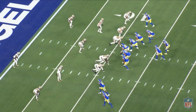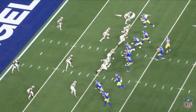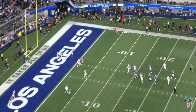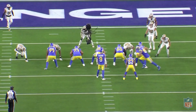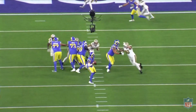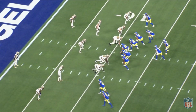Next one here, 3rd and 8. Now this might ruffle some Ram feathers, but for me here, the Rams get real lucky. Okay, to me, this is a throwaway from Matthew Stafford. He's throwing this check down away. Now, the referee, for me, not only is this uncatchable, this is a throwaway. Like the running back does a good job of trying to react and go get this throw, but Matthew Stafford doesn't know that he's going to turn up like a scramble drill.